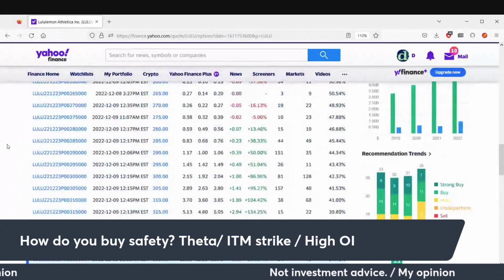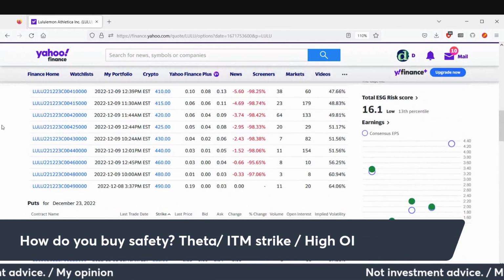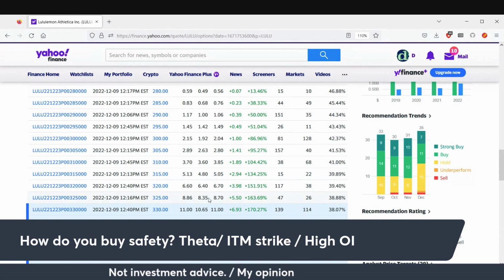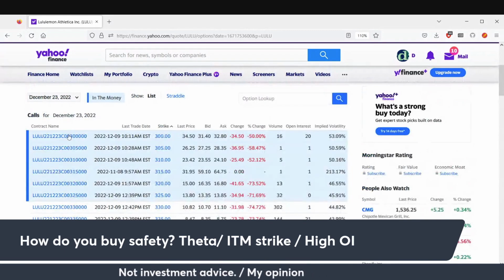I don't see a lot of high open interest, right? The premiums have gone up a lot, but I don't see a lot of high open interest, which means I can take a haircut trying to exit the play, even if I get the implied move, because look how wide the spreads are. Look how wide. This is the bid, this is the ask. The spreads are pretty wide. They're not terrible, but they're also not really tight.